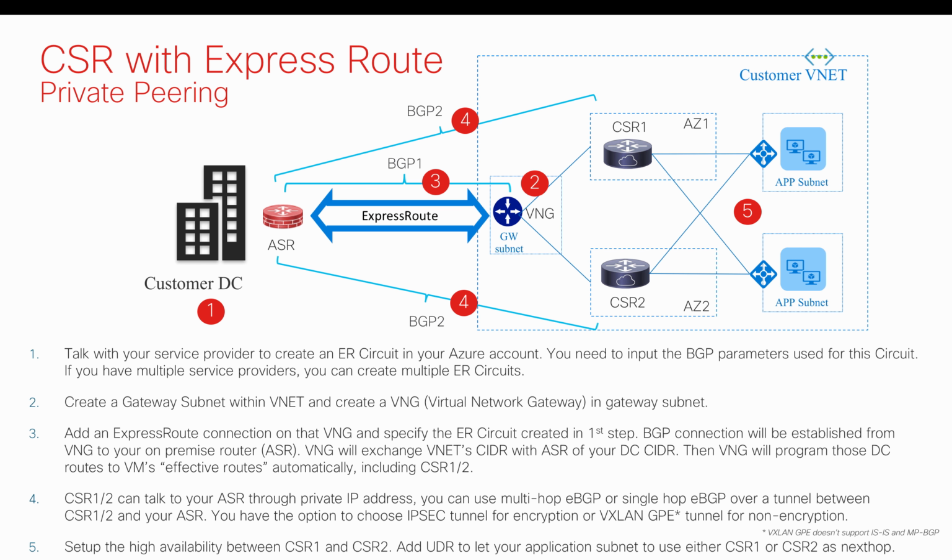The fifth and last step is to set up the HA between CSR1 and CSR2, and you can add a user-defined route to let your application subnet use CSR1 and CSR2 as a gateway or next hop. Then if one of the CSRs fails, the VM in the application subnet can still reach your customer data center VMs. I'm going to demonstrate all the steps in this video.